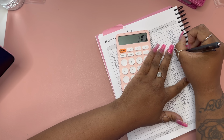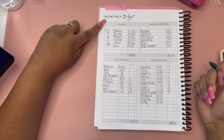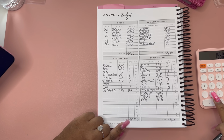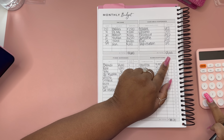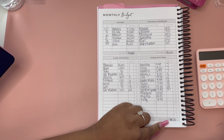And that gives us a total of $2,100 for variable expenses. So here you can see so far with our paycheck, we have set aside our money for bills, $19,600. We put aside the bill money, which was $13,975. Our variable expenses, which is our week-to-week spending, was $2,100. And then our subscriptions, which are pretty much a part of our bills, will cost us $164.